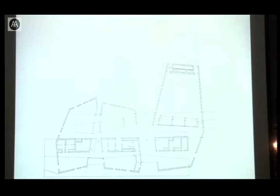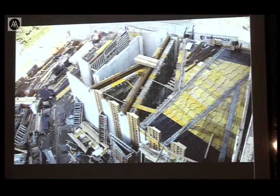The plan is organized as a series of, again, these three crystals with the entrances occurring in these cuts. The construction is something we amp up in these newer projects, but there was an idea of a branching structure over some of the larger spans in the auditorium spaces.